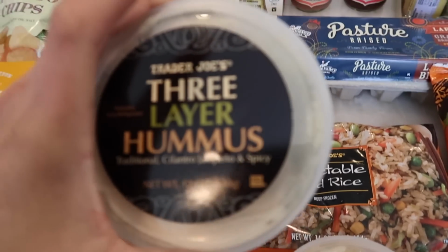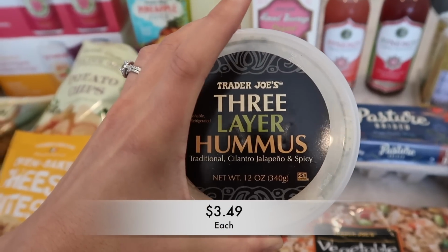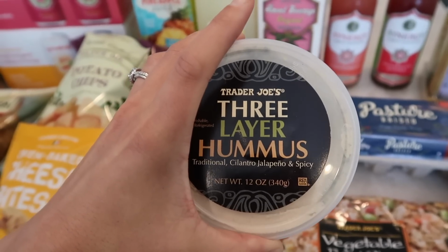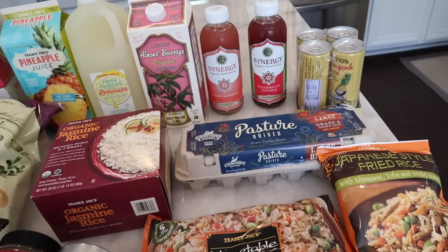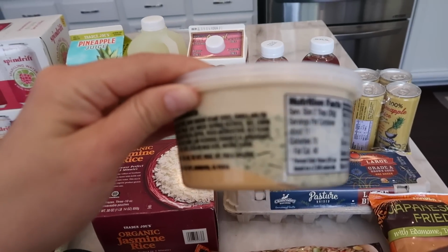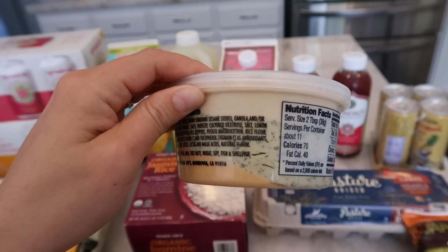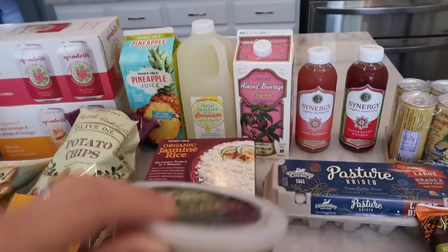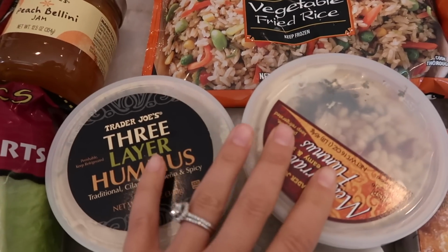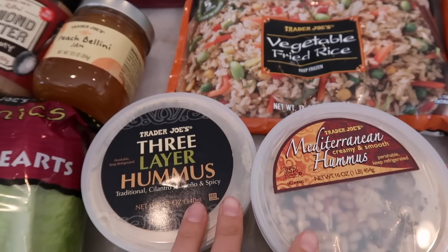Now this is another big favorite of mine and Tim's. This is the three layer hummus. As you can see, there's traditional, cilantro jalapeno, and spicy. And here are the layers. I don't know what happens when these come in because we'll put them up on the shelves and they all look like they've been shaken up. But there you go, you can get the layers there. So I think the top one is Mediterranean as well. So it's good to mix them all because it's spicy and it kind of tones it down. But yeah, these are my two favorite hummuses for those of you wondering and asking me in the comments a lot. These are them right here.